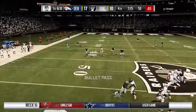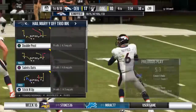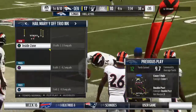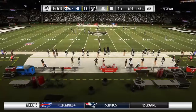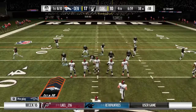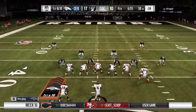Mayfield now from the 50. Toward the sideline, and look at that catch. Dragging the toes, and that's going to be a first down. Well done. 12 more yards there and another first down. These guys are running offense like you drive. The pedal is down, stomped down. How about that? Back-to-back completions. They are rolling. So much for being conservative and running that football.